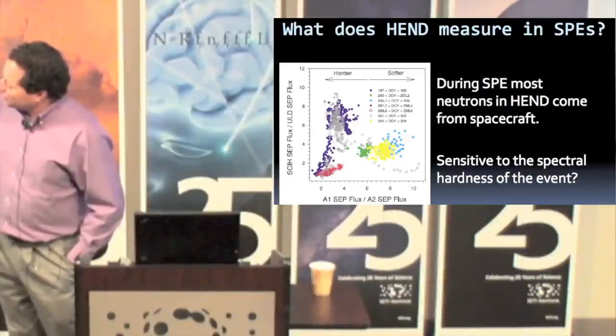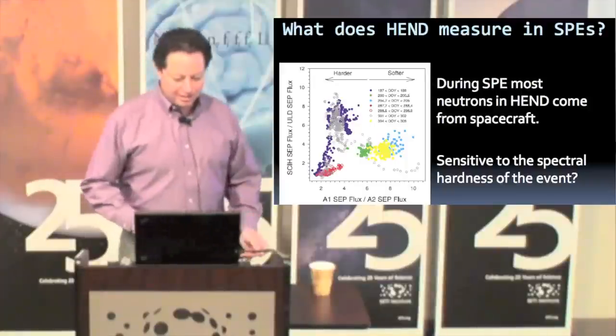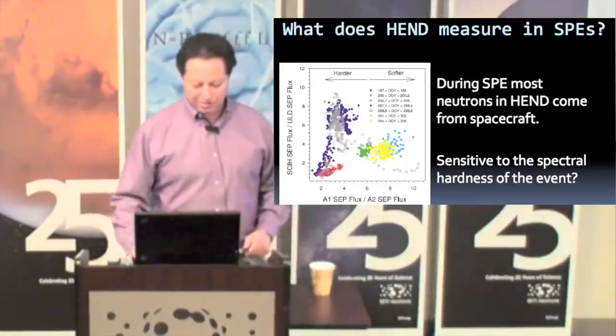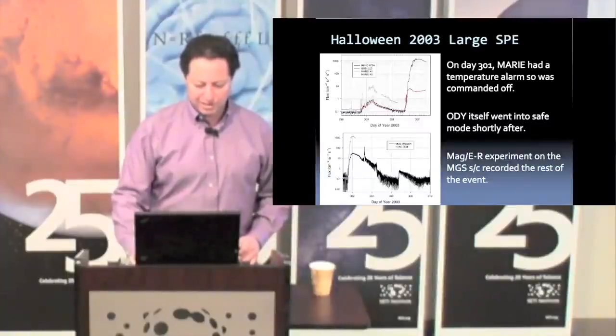But the hard events also have this down here. So it's very hard to interpret that. So this was an attempt to see what we could get out of the non-Marie data as far as characterizing the solar particle events. And it's unfortunately not very good.